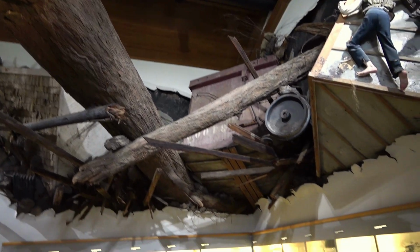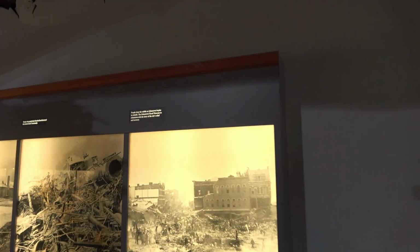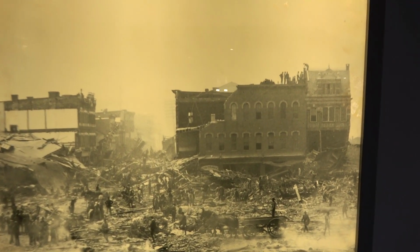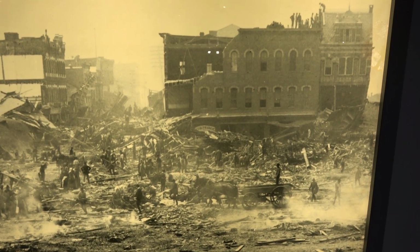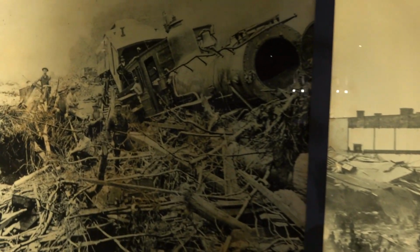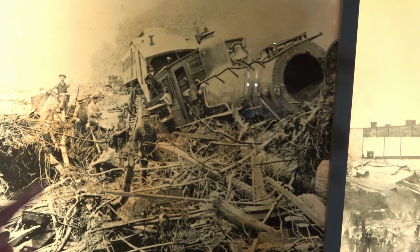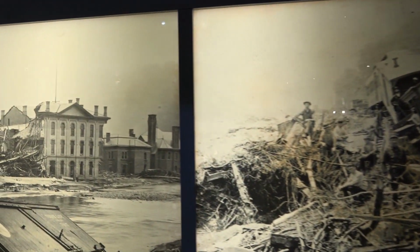We're down below that other. But here's some pictures of the damage. People clear rubble from Johnstown. Look at that. There's even a train in all that rubble.